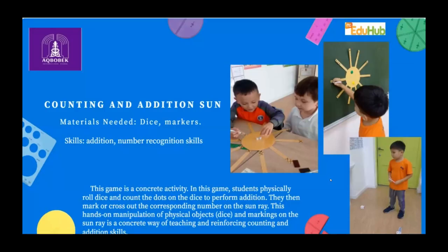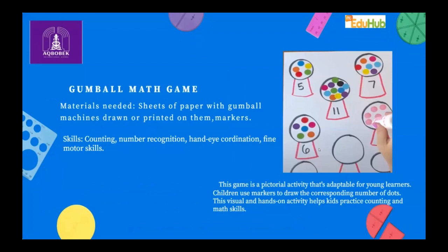Next game is the Gumball Math game. This is a Gumball Math game. I have prepared these pictures. You can use this. So you should write here, for example, is here 7 or 6? 9, 10, for example, and 1. And children should, according to these numbers, draw gumballs. For example, 1, 2, 3, 4, 5, 6, 7. So you can work in pairs, in groups, or individually. Okay, please.